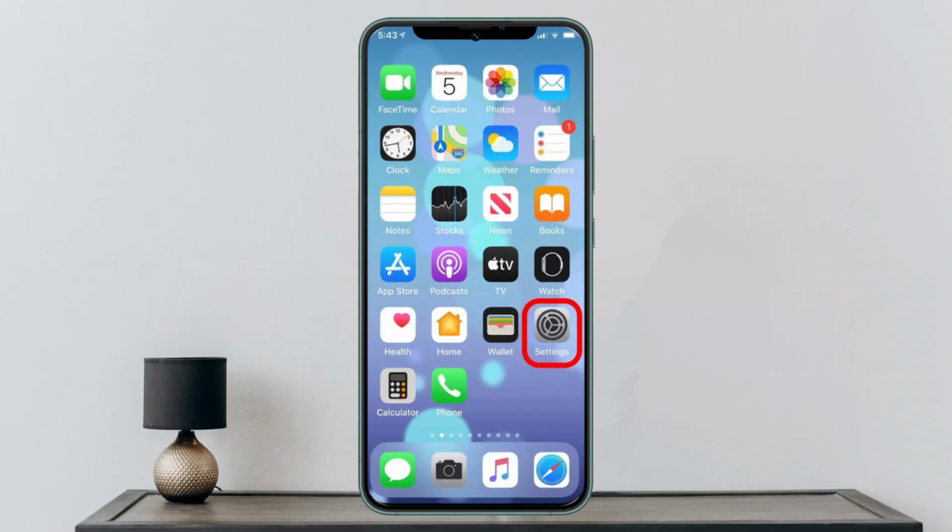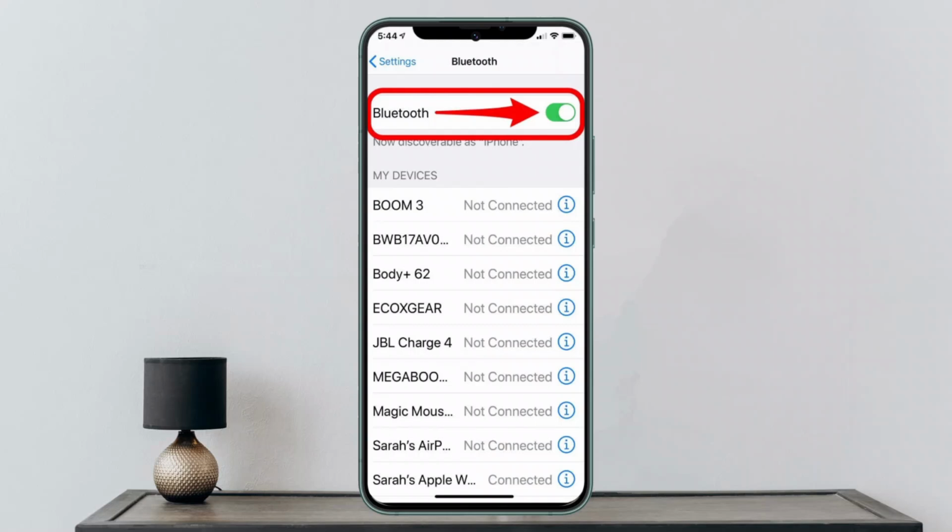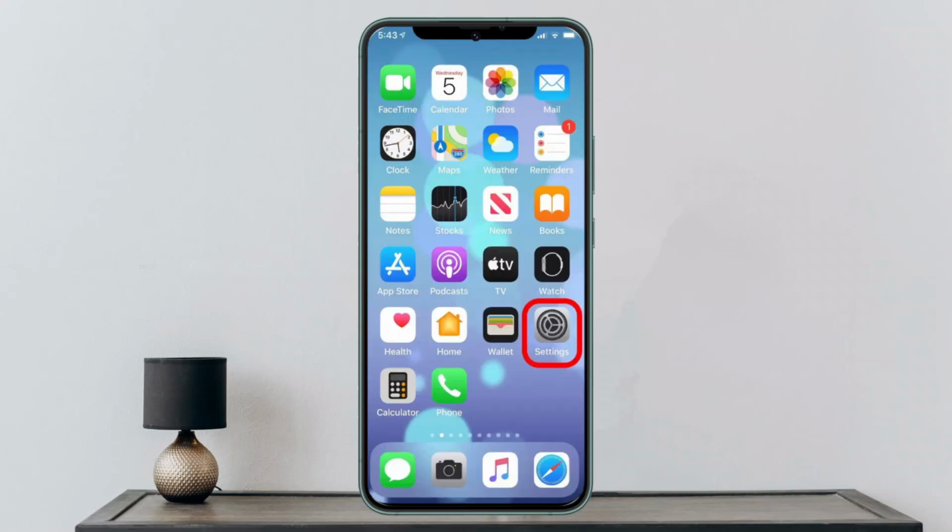First thing is turn your iPhone Bluetooth off and on again. For that, go to Settings, go to the Bluetooth section, then simply toggle the button to turn it off. Once again turn on the Bluetooth and see whether that fixes your issue or not.